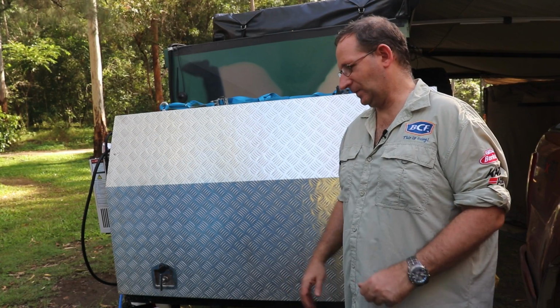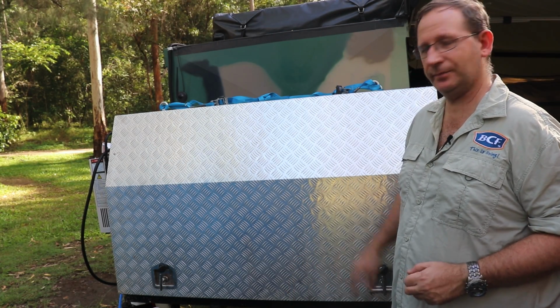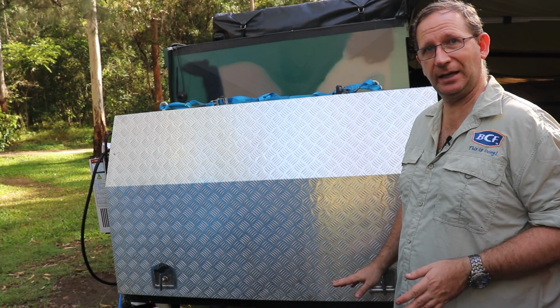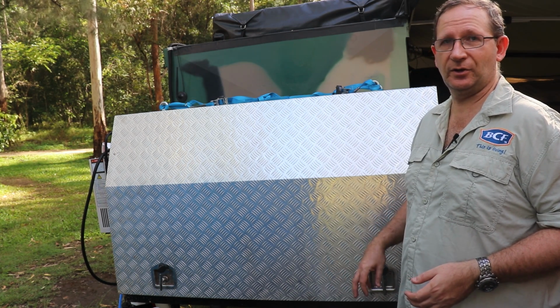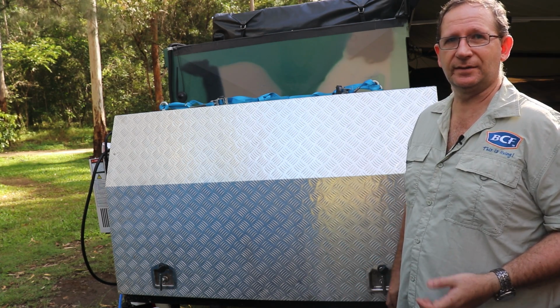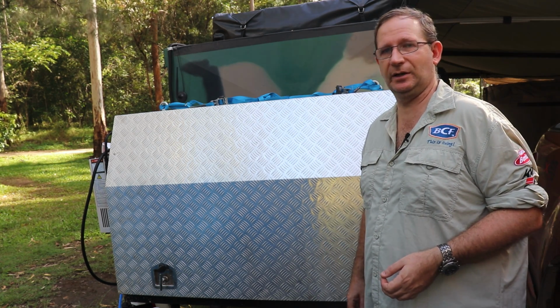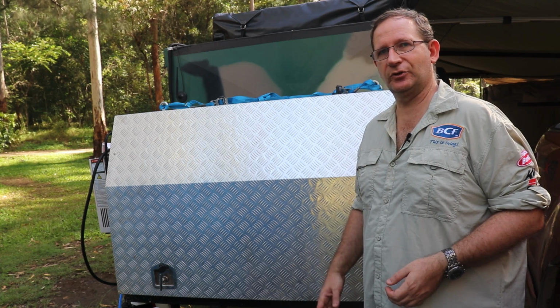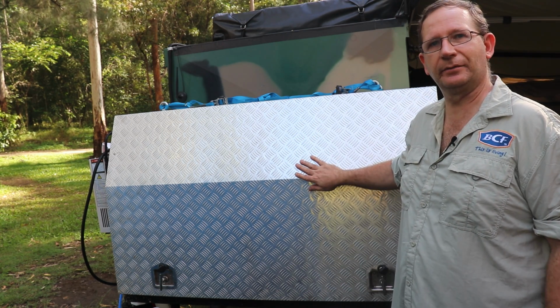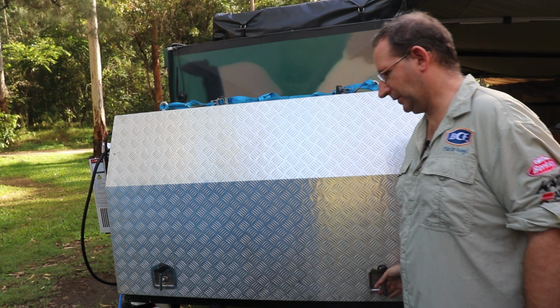Okay guys, so this is the front of the camper trailer. With this camper trailer, what we did is we flipped the whole thing upside down, and the guys removed the undercarriage from under this unit, and we replaced it, so it's got a much larger undercarriage on it as well. At the same time, we added a longer drawbar on the front of it, so we could fit this big storage unit up the front of it as well. So we'll have a look inside of this thing.